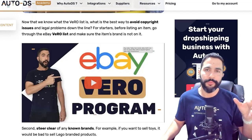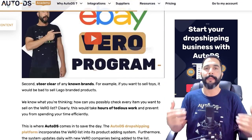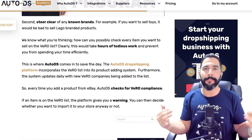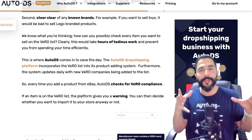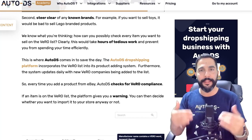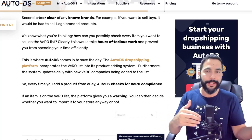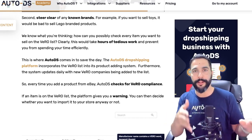But in general, you shouldn't have to worry, because if you're using a dropshipping tool like AutoDS, every time you import a product, the system has a database of tens of thousands of products that we cannot resell as dropshippers. So if we even try to import a product that we're not allowed to sell, we will get a warning message that this product is Vero for this and that reasons, and then we can choose whether we want to continue with the import process or leave that product out of our stores.